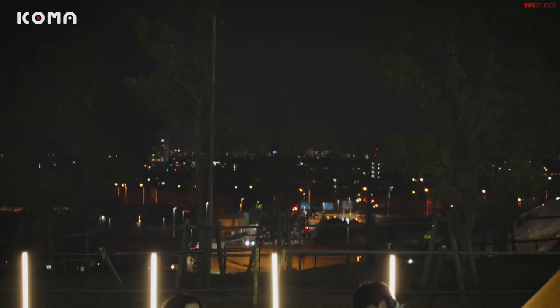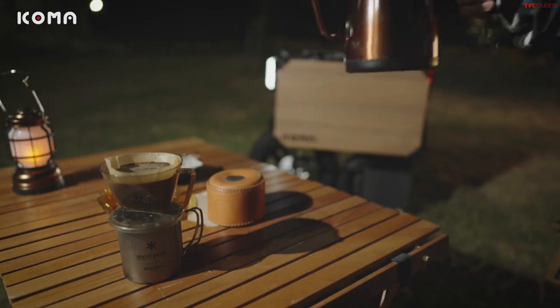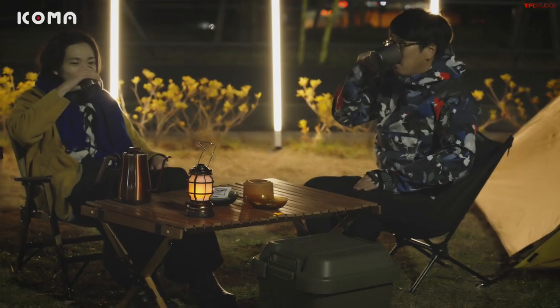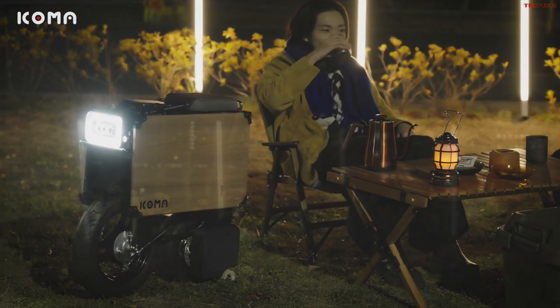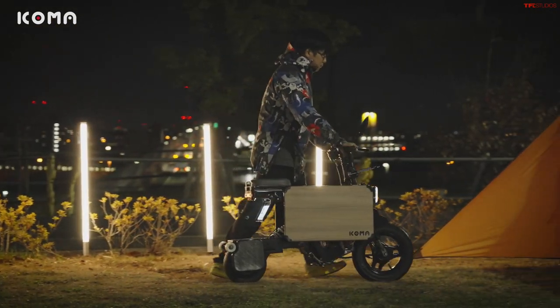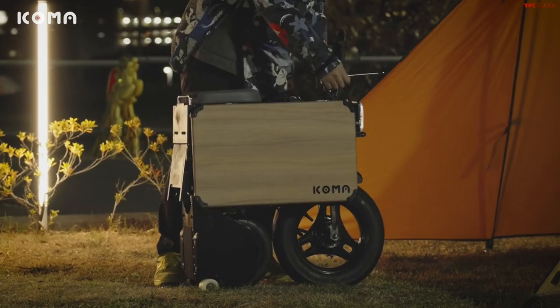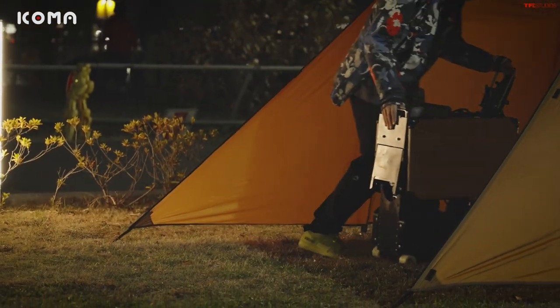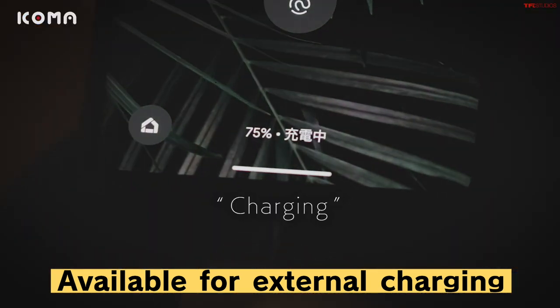The other cool thing about this bike is it's got USB ports. So one of the things they're advertising is that this is a good bike to take camping with you, because you can get around your campsite, but it also acts as a battery bank. So if you're on a 2-3 night camping trip, you have this to get you around a couple miles, but also you can use it to charge up your phones and power some other accessories, Bluetooth speakers, that sort of thing.